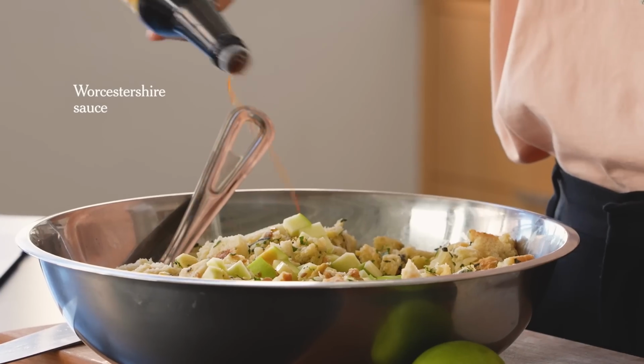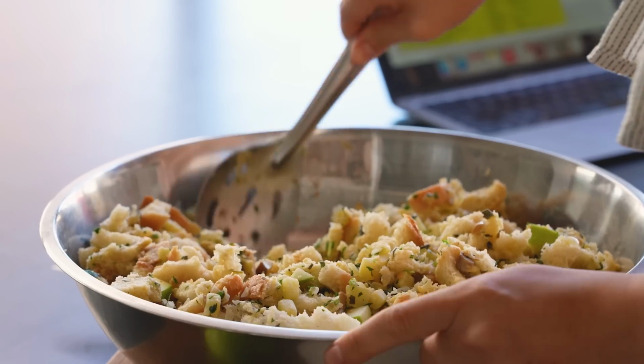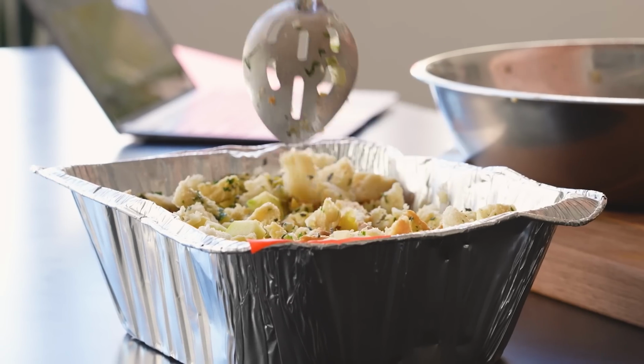This dressing is interesting because you add a little Worcestershire sauce, and I would imagine this adds some umami. It looks pretty classic. To be honest, it kind of looks like the packaged ones, not in a bad way. It's just real bread, you know?